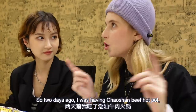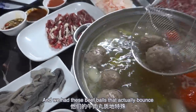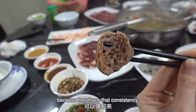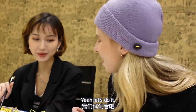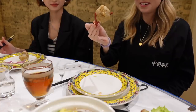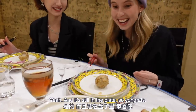Enough said. So 2 days ago, I was having Chaoshan beef hot pot, and we have these beef balls that actually bounce because they have that consistency. Did you do the test? I did do the test, and it bounced like two or three times. So I don't know, do you reckon we can bounce these balls? Yeah, let's do it. Now all I want to do when I see a ball is bounce it. It's for science. Oh, that's very bouncy. Yeah, and it's still in the plate, so congrats.